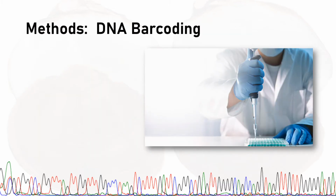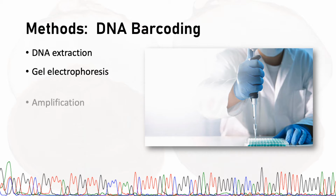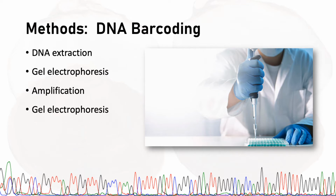After completing the field portion of our methods, it was time to begin barcoding the specimens. We first extracted the DNA using either a QIAGEN blood and tissue kit for the mantle swabs or an Isohelix buccal swab extraction kit for the swab samples. We then ran a gel electrophoresis to check for the quality of DNA. Afterwards, we amplified the female lineage CO1 region of the DNA using a polymerase chain reaction. A gel electrophoresis was run to check for proper amplification of the CO1 barcode.